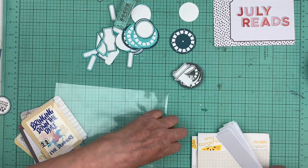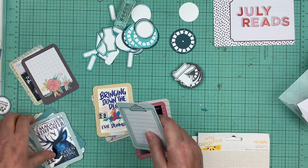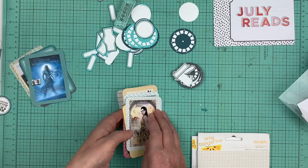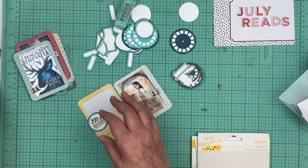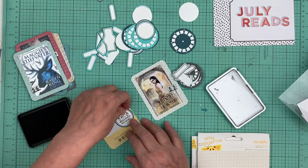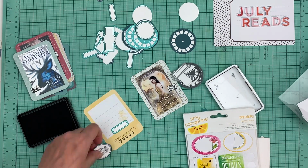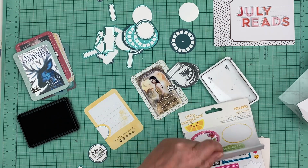Then the last time I did that, I had cut a bunch of labels and viewfinders and then circles that I had stamped, currently reading. And this time I took the aqua and turquoise and I cut a whole bunch of that. So every time I do a different month, I'm going to cut a whole bunch and then just stick it in that little page protector that you saw. But let's start talking about the books that I read.